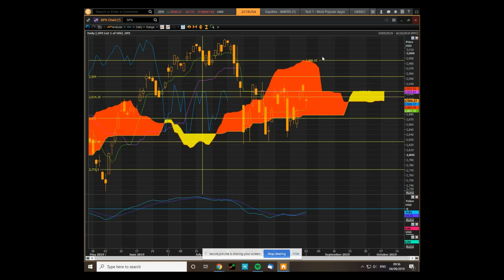So we need to position either for a breakout or a breakdown out of these levels, and then we'll go long further, or if it breaks down, we'll reverse that long position to a short to the downside.